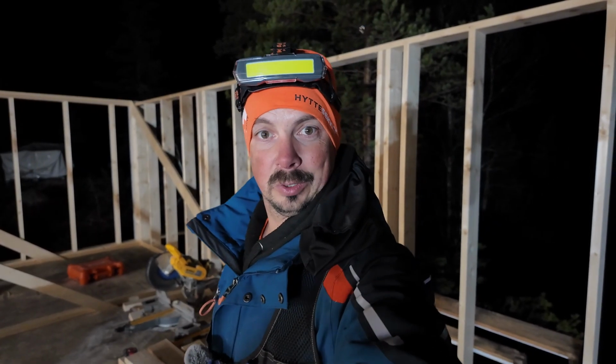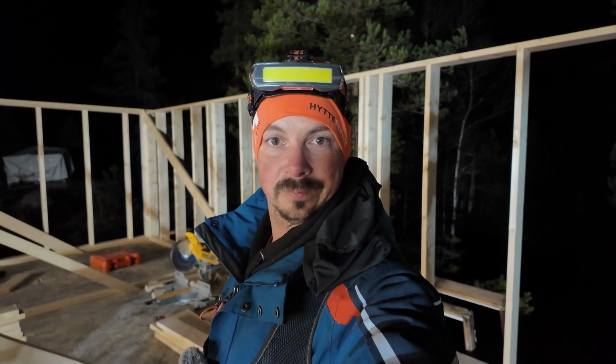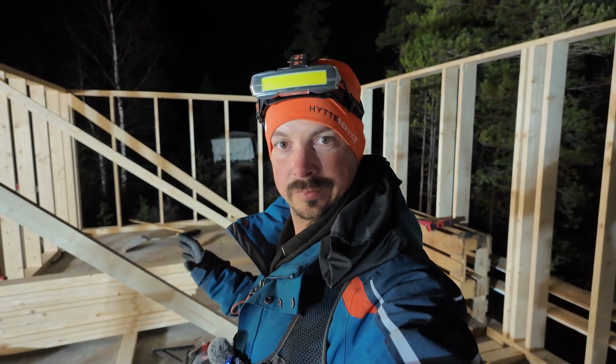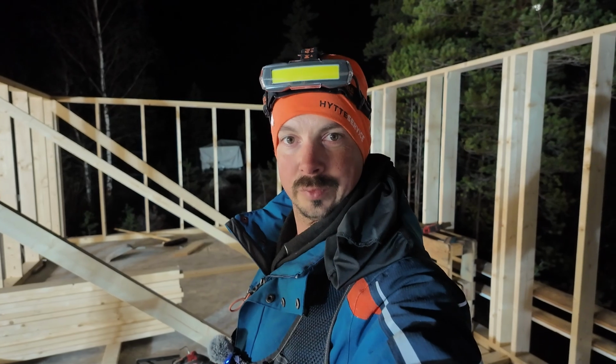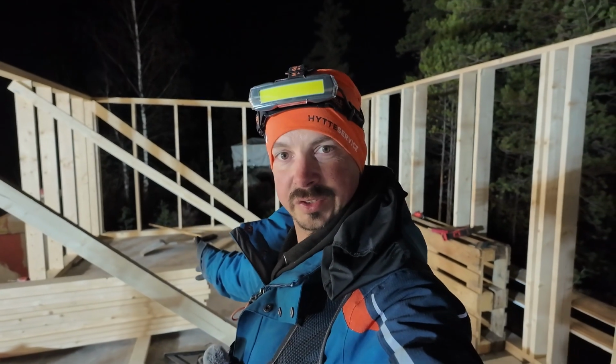Well, it's been a cold day, I can say that for sure. When the sun went down, it got freezing, so I suited up, but stud work's done. This section is ready. It's braced up, it's all stiff and strong, so I'm ready for the roof trusses here tomorrow.